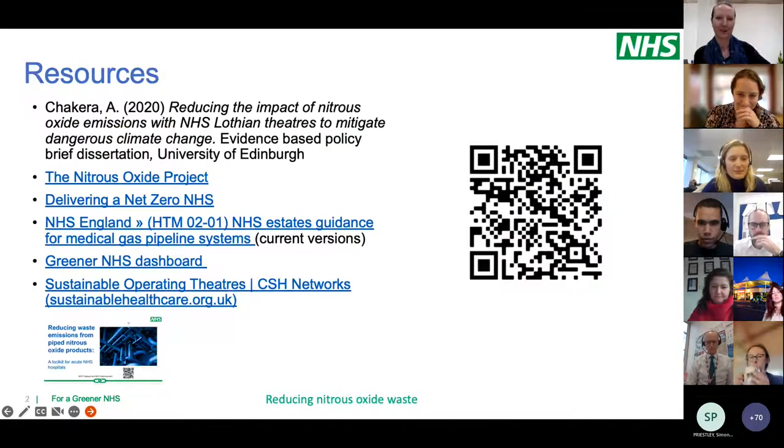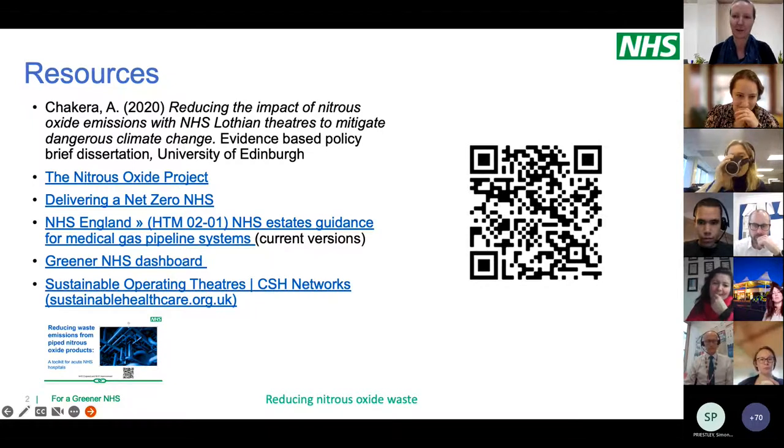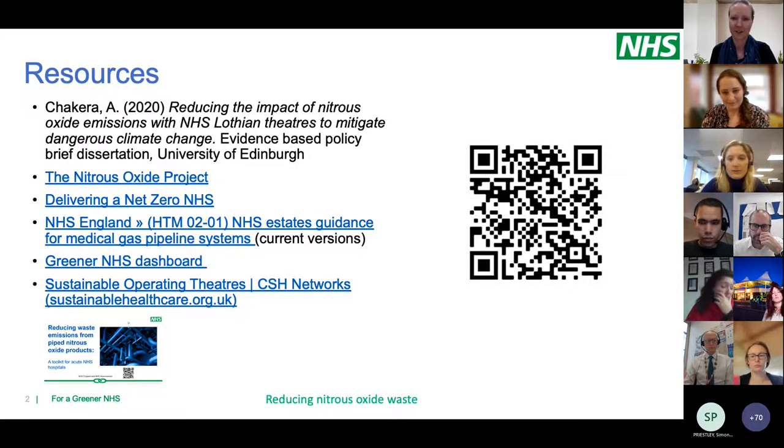So we're looking at nitrous oxide waste here. So here are some resources for you. If you scan that QR code, that will take you to where Sophie just took you to find those resources. And as many of you will know, the nitrous oxide project started with Olivia Shakira, a pharmacist in Scotland, who realised that hospitals were wasting a lot of the nitrous oxide they were ordering. That's mainly through leaking from pipes, cylinders expiring, on the background of the fact we're just not using it as much in surgery anymore, and also theft potentially.